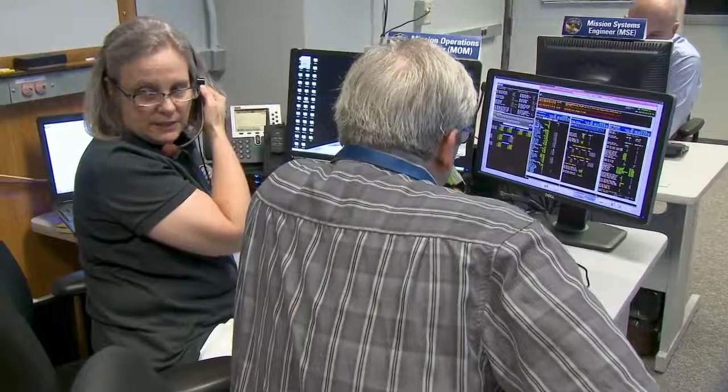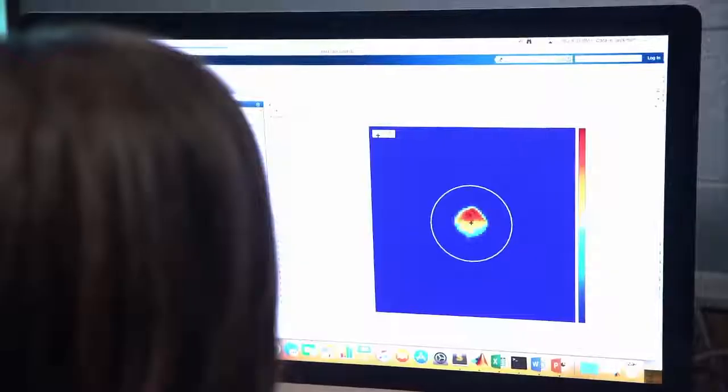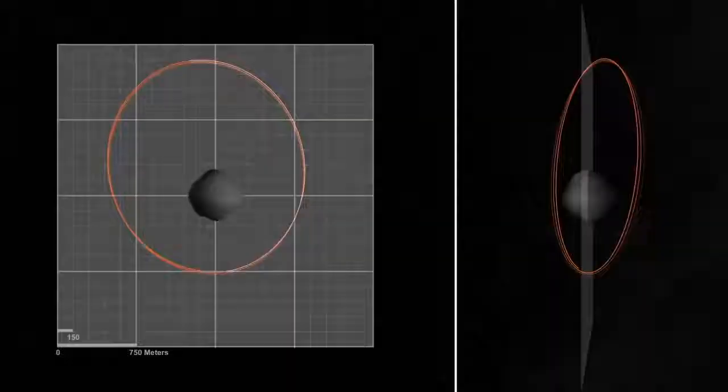We have one chance to get it right. Flying a spacecraft in practice is really not like flying a plane or playing a video game. You have to plan many, many weeks in advance. The principles of navigation still apply.